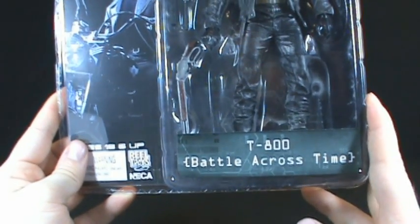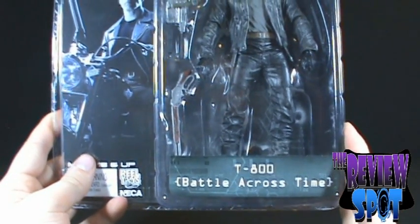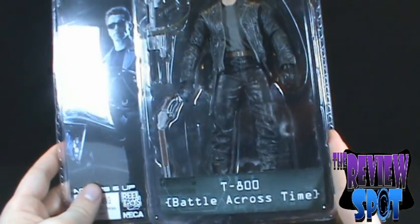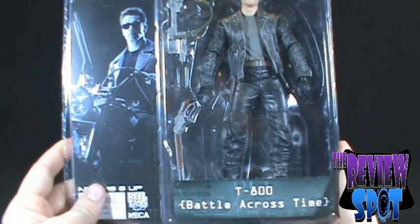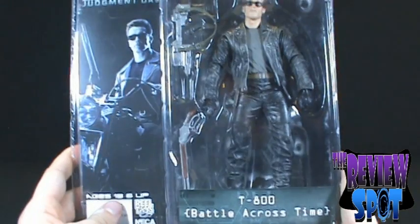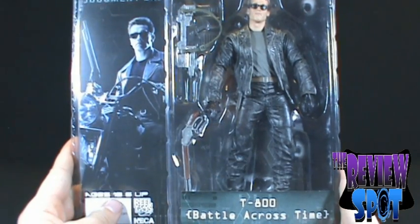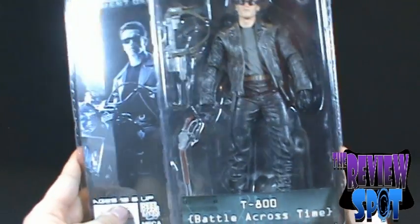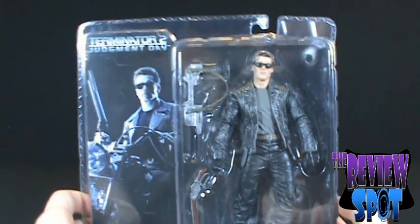For those really unfamiliar with Battle Across Time, it was actually a separate movie, with a somewhat separate continuity to Terminator 2 the movie. It was a movie slash live action production, I guess, at Universal Studios. It debuted in, I believe, spring of 1996. It was only about 12 minutes in length, but cost about $60 million to make. It brought back the original cast. James Cameron directed it, and it had Arnold Schwarzenegger, Linda Hamilton, and Edward Furlong in it.